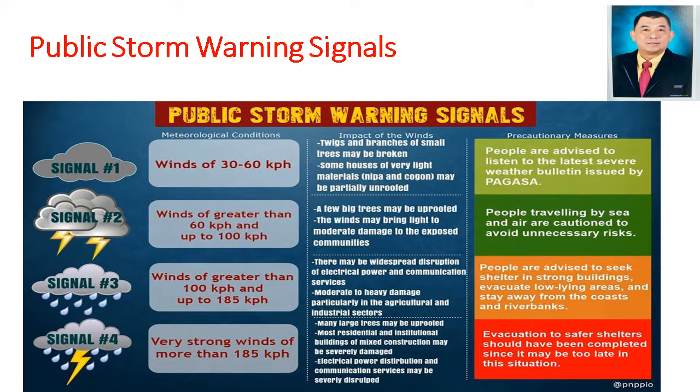So, here in the Philippines, we have different public storm warning signals. As you can see, when our Weather Bureau, Pag-asa, announces signal number 1, it means the wind condition is 30 to 60 kph, kilometers per hour. The impact is that twigs and branches of small trees may be damaged or broken. Some houses of very light materials, like for example those made of nipa or cogon, may be partially damaged or can be thrown out by the wind. The precautionary measure is that people are advised to listen to the latest severe weather bulletin issued by Pag-asa.